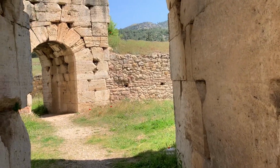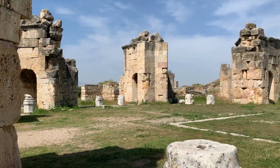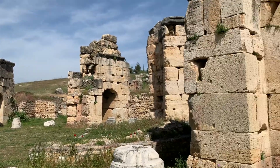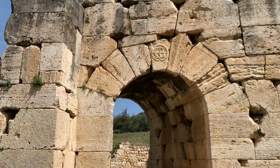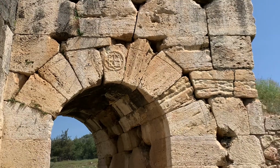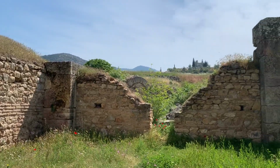There is a group of Christian buildings in Hierapolis, one of them being the cathedral, the baptistry, and several churches. But the most important monument is the Martyrium of St. Philip, which is at the top of a monumental stairway and has an octagonal layout, which is pretty remarkable.